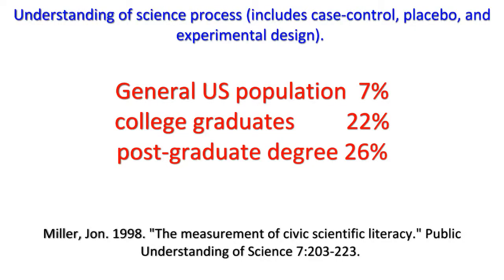In a 1998 survey that asked questions not about facts or theories, but about the process of science itself, only 7% of respondents from the general US population could explain concepts like controls, placebos, or experimental design. When the study was limited to only college graduates, the numbers went up, but only to 22%. When limited to those with graduate degrees, the number climbs just a little more to 26%.